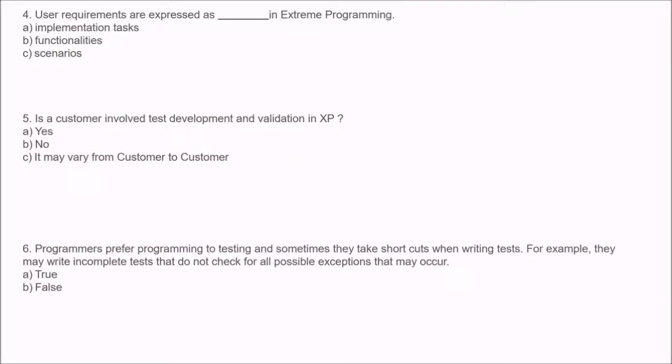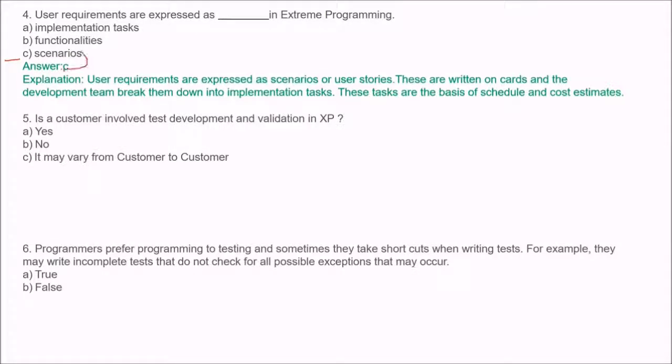User requirements are expressed as dash in extreme programming. What are these? Scenarios or something else? The answer is scenarios, because user requirements are expressed as scenarios or the user stories. These are different words, but they mean the same. These are user specifications only. So these are written on cards, and the development team breaks them down into implementation tasks. These tasks are the basis of the schedule and the cost estimates.